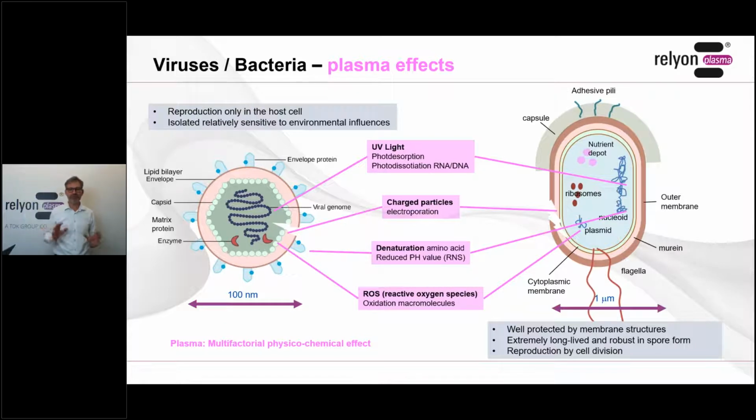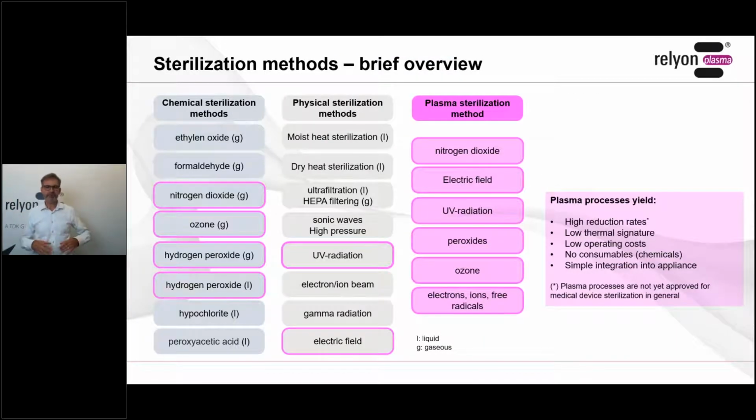Okay, so we have now a whole cocktail of different components. Maybe now to the next slide. I want now to have kind of a clustering of the different methods that we can find that are used in practical sterilization and cleaning. Of course, we can separate them into chemical sterilization methods, where we use chemical toxins or oxidizing components to get rid of the population of the pathogens, among which are ethylene oxide, formaldehydes, sometimes also alcohols, nitrogen dioxide in gas form, ozone in gas form or also in liquid solution, hydrogen peroxide, gas form or liquid, hypochlorite and peroxyacetic acid.